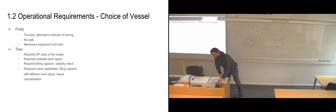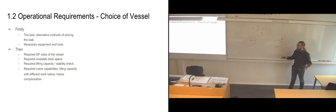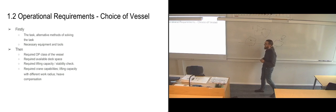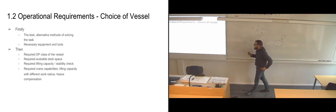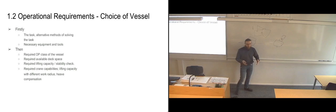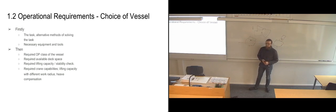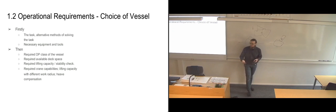So it's very important to be aware of how the crane works. We're going to look at a chart showing how it degrades with the radius, swing radius of it. We also need to figure out if we're going to need heave compensation. So basically, when and where are we going to perform this operation? Where we're going to lift with this crane? Can we expect there to be quite a lot of weather there? Will there be waves? Will there be wind?